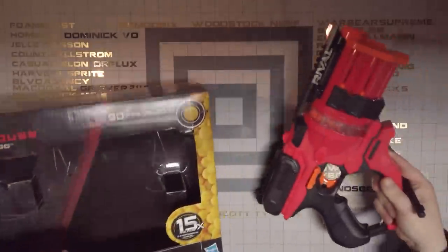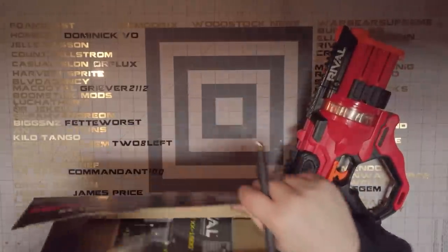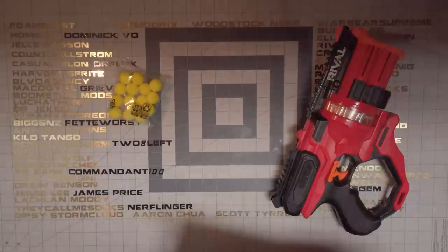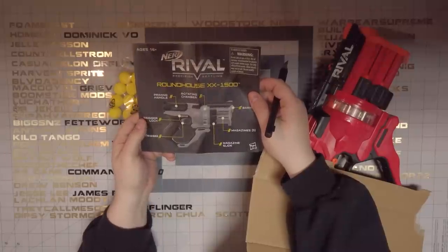Ooh, it's also pretty heavy. Man, that box is pretty huge for what it is, and Rival rounds are up here, as are the instructions, which we won't really need because we can probably figure it out just by looking at this.